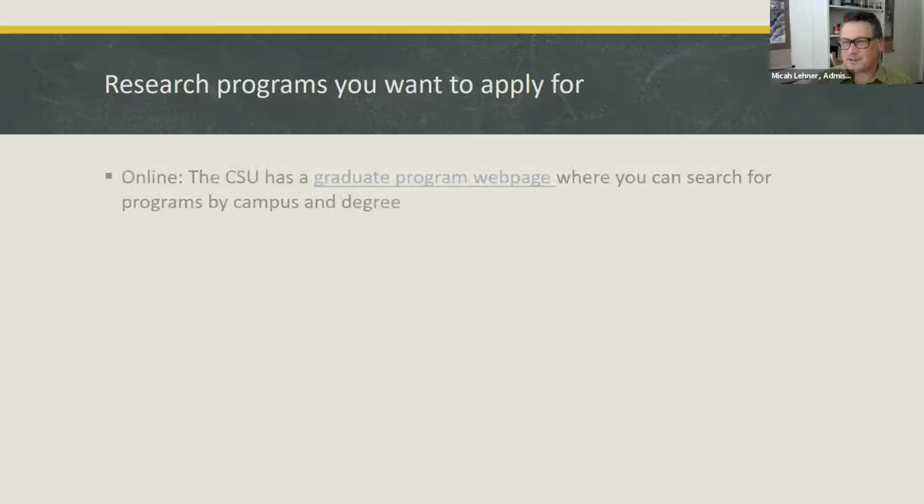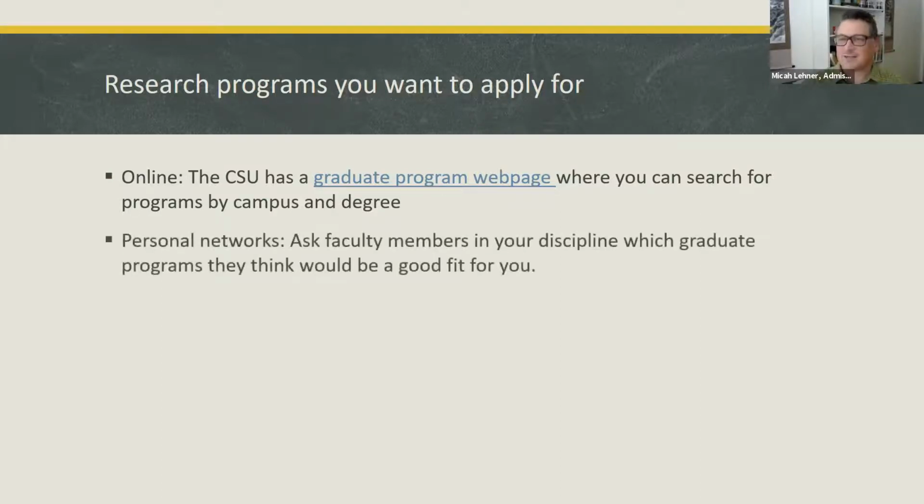Okay, so the first step is obviously to do a little bit of research about the programs you want to apply for. There's a wide range of interests, obviously, so it's hard to give a comprehensive view of where to look to do research for your field. Disciplines probably have websites specifically for medical school or MBA programs. But one resource here is that the CSU system as a whole has a web page where you can search what degrees are offered by campus, and which campuses offer those degrees. That's a nice place to start.